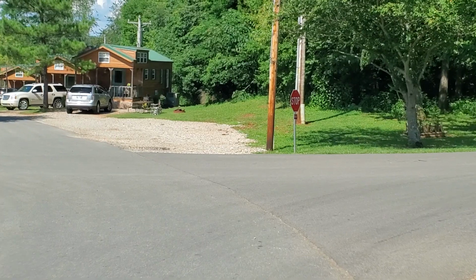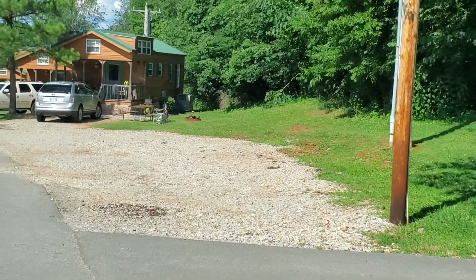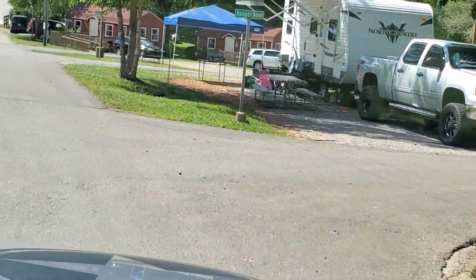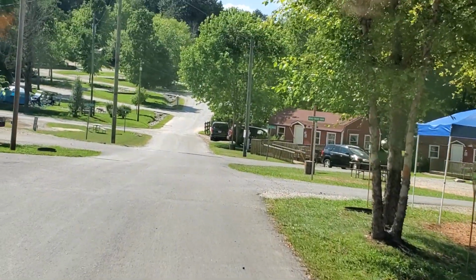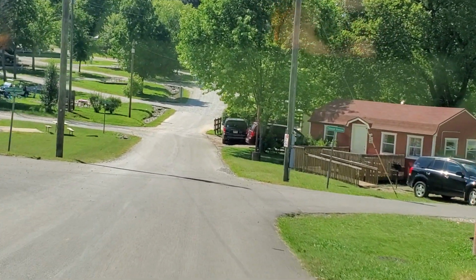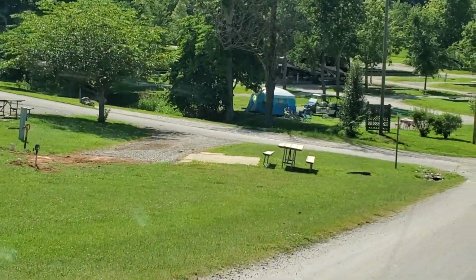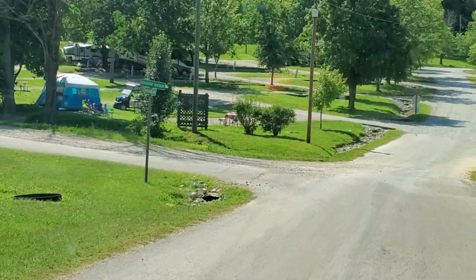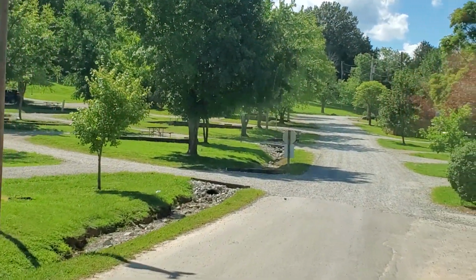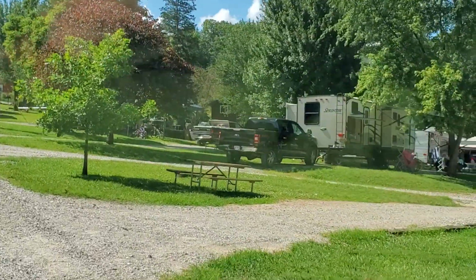But as you can tell here, we're driving around, nice paved area. There are some roads that will be gravel, but still really nice. And one thing you will notice on the older part of the campground, lots of shade. Yes, lots of shade, especially on the side of the hills. The newer side, of course, you have the nicer lots, but you lack the shade. So it's kind of a trade-off, depending on what time of season you're going there.